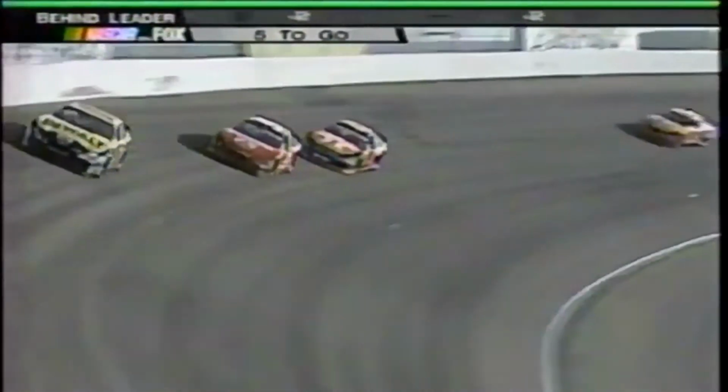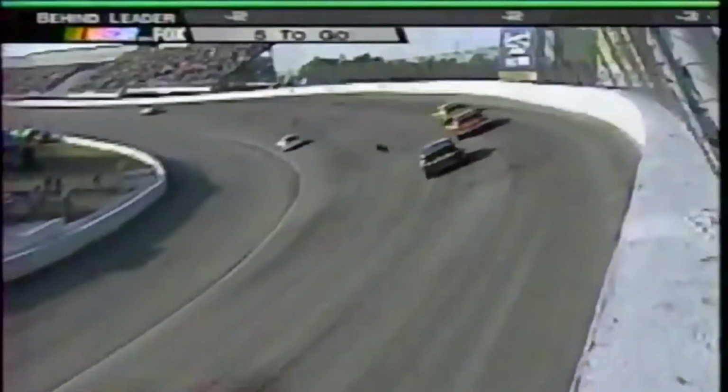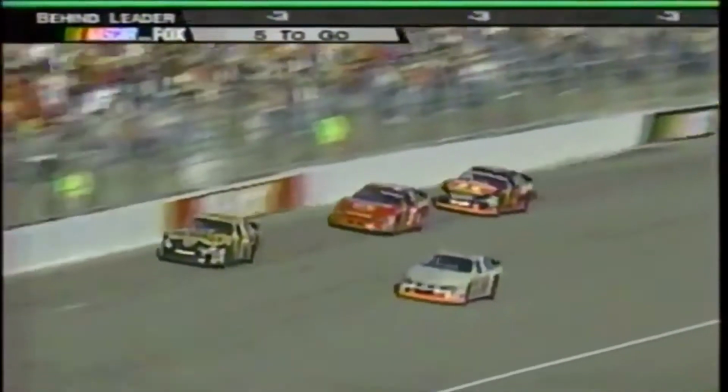Everybody is right now doing all they can do. They're not leaving anything on the table. Matt's got to wonder where these guys are going to go. Now that time McMurray in the 42, he goes to the top side. He saw the lap car on the bottom, thought they would catch him, so he was forced to go to the top. And something I don't think I've ever seen in NASCAR racing.